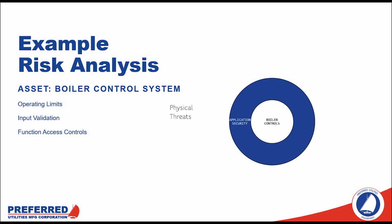So again, all of these features that exist here for this application level are those that exist inherently in the boiler controls. And the example that I used here is our Burner Mate Universal that we sell here at Preferred Utilities. It's a system that has been validated to be very secure against both internal and external attacks. It has a very good logic system and safety system that prevent against unsafe operation of the boiler controls.